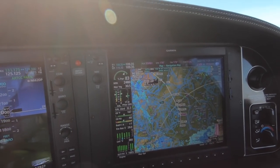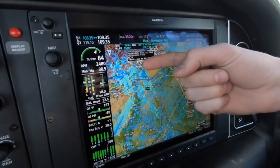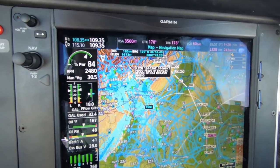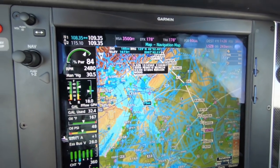Looking at the satellite weather, right? If we just scroll here over to the airport, there's Bern here. We can see the weather, so it's few clouds at 1,000, and then broken 3,400.